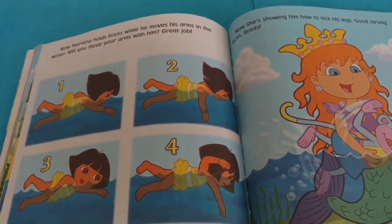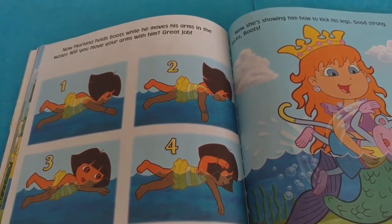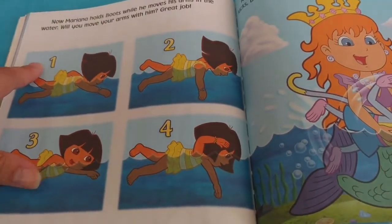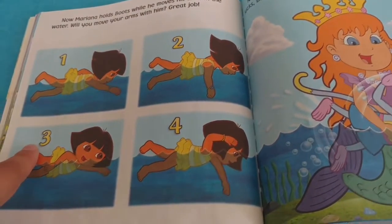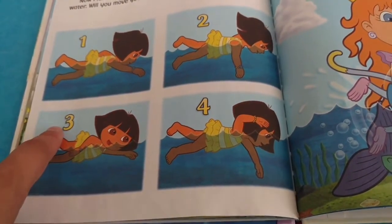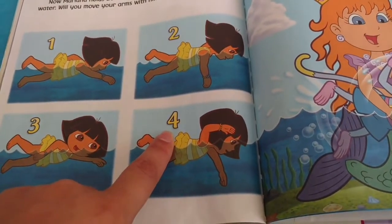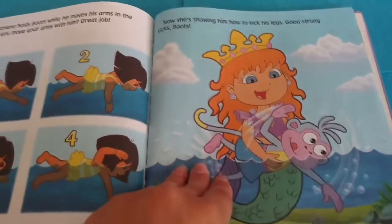Okay. Thank you. Now Mariana holds Boots while he moves his arms in the water. Will you move your arms with him? What number is this, Lottie? 1. What number is this? 2. What number is this? 3. What number is this? 1. No, what number is this? No, it's 4.